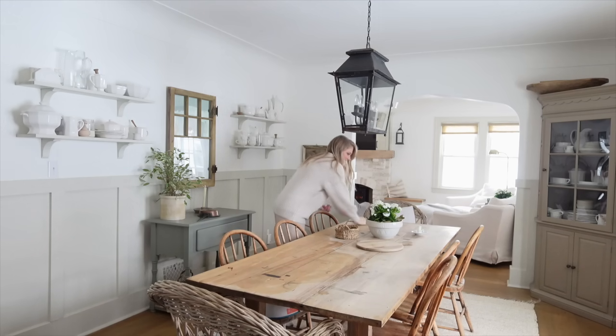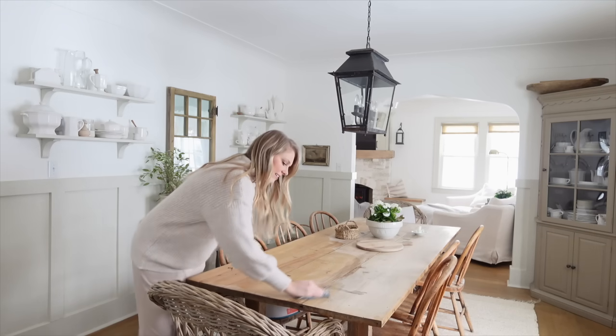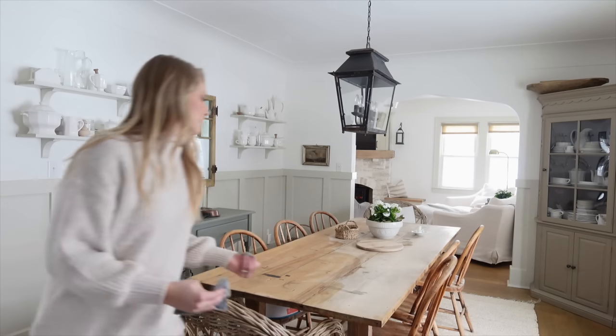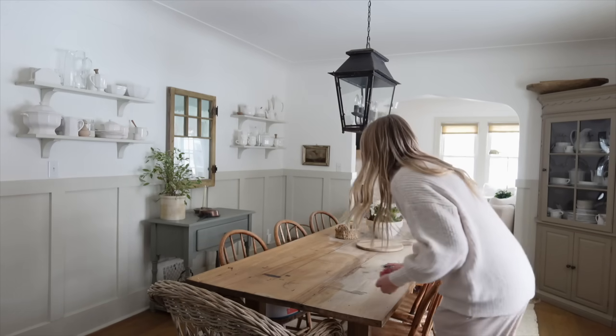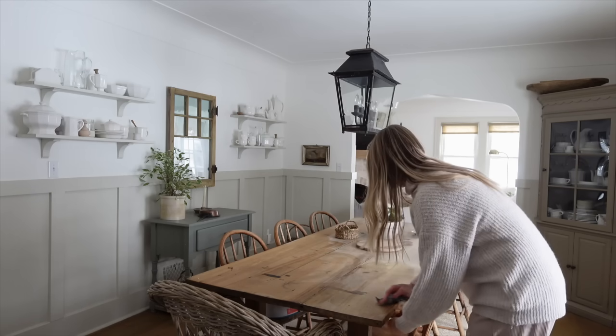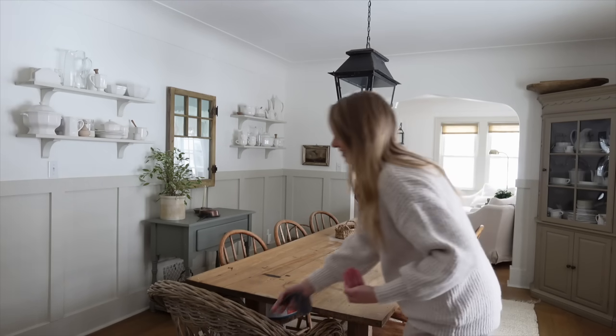But I just wanted to show those to you. Actually, the little green table behind me was a Facebook Marketplace find. So was the mirror above it. The crock that the plant is sitting in was thrifted, and almost everything on the shelves was thrifted. There might be a few antique store finds up there, but the majority of it was thrifted.